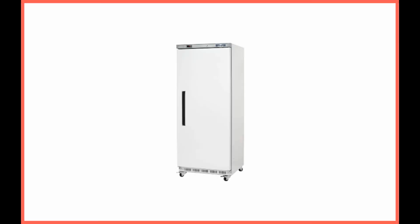The Arctic Air AWF25 single-door reach-in freezer. This beautiful upright freezer from Arctic Air is known as their economy freezer. It isn't just made of solid stainless steel. This single door is also painted the most gorgeous shade of gloss white.